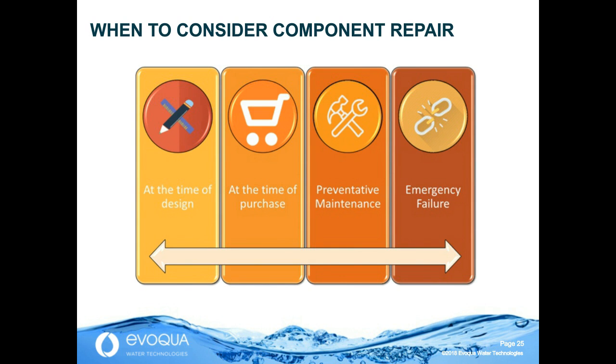At the time of design, you may be thinking about it as far as parts that you're going to need in the future in the system. At the time of purchase, you may even purchase the spare parts that were recommended. If you're planning for your preventive maintenance, you're going to need those parts at a turnaround. You're going to need those parts planning that length of that component in your system. Or if you have an emergency failure, you're thinking about that part as an emergency, immediate need.